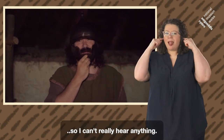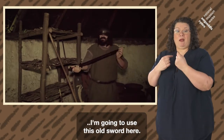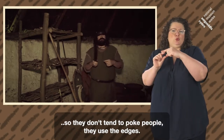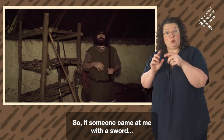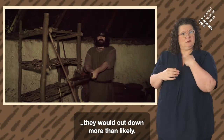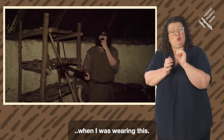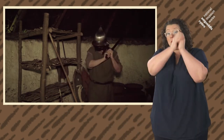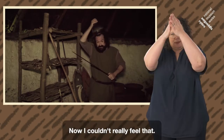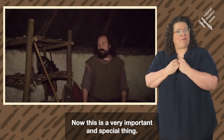Now if someone came up to attack me, I'm going to use this old sword here. Celtic swords tend to be sharp on the sides, so they don't tend to poke people, they use the edges. So if someone came at me with the sword when I was fighting against them, they would cut down more than likely. So let's see what happens if that were to happen to me when I was wearing this. Now I couldn't really feel that, but that helmet protected my head really, really well.